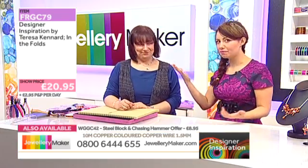I would go as far as to say it's easier than a plait. You remember when you were learning how to plait hair when you were younger, it was really difficult to get your head around. This is even easier than a plait, but the effect is really dramatic, really dynamic, almost this spiral staircase look. It's so easy to do, though.